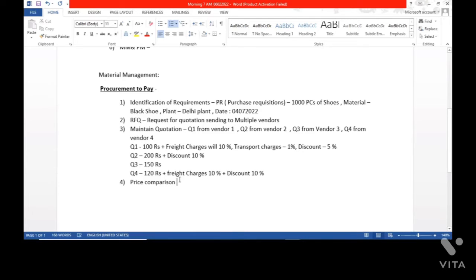The tool will automatically show us whichever is the best option for us, right? Correct, the SAP tool. There is a price comparison sheet. The system will automatically calculate all these prices, freight charges, discounts, surcharges, whatever prices you are entering. It compares all the prices and finally gives who is the best one. So we don't need to do it manually. Yes.